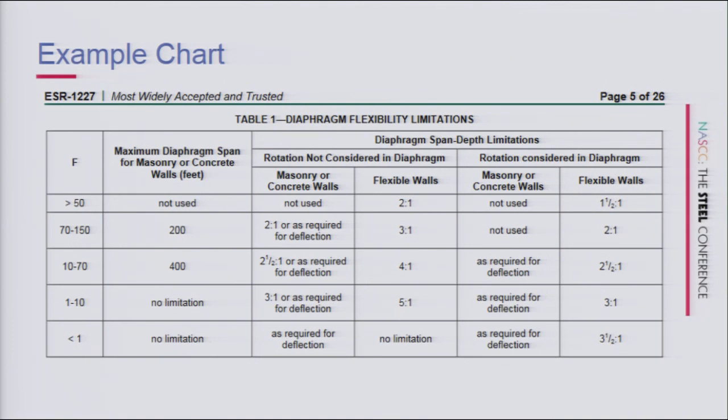Then you have flexible walls. Well, how does that relate to steel? My interpretation, and I could be 100% wrong, but the way I rationalize this, masonry or concrete walls are kind of rigid, and that equates to a braced frame in my opinion. If you have moment frames, you're closer to a flexible system, so flexible walls. So if you have moment frames, you can go up to a 5-to-1 aspect ratio for a metal deck at the roof, compared to a 3-to-1 if you have braced frames.